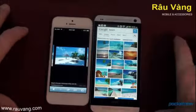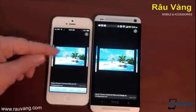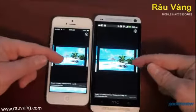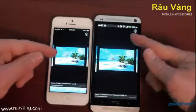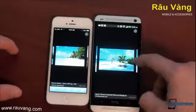Let's tap on this. And what we can see here is, again, very good screens. The whites are a little bit whiter. The colors are very natural on both. In fact, I really can't tell a difference. Look at the green in the tree and the blue in the sky. They're very similar, just the sand is a little bit whiter on the iPhone 5.